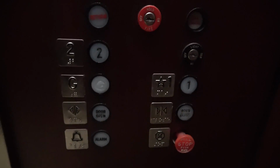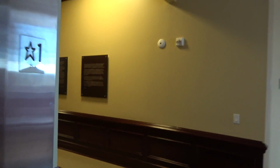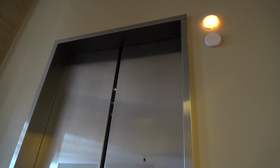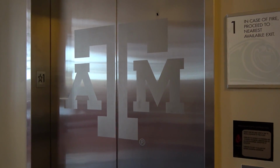Here we're at 1. Let's see if the bell works. The up works, but the down doesn't. All right, there it goes, and that's it.